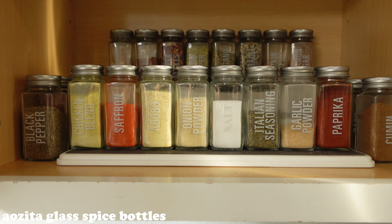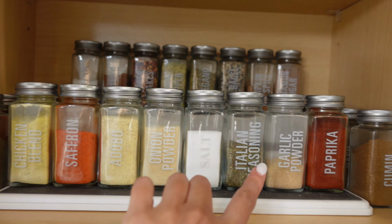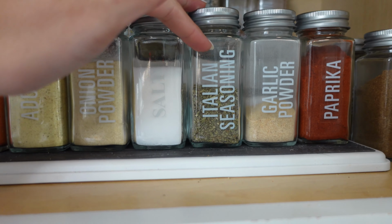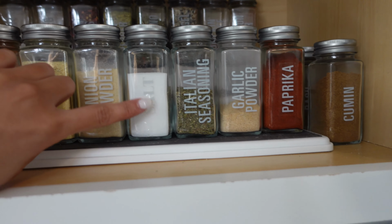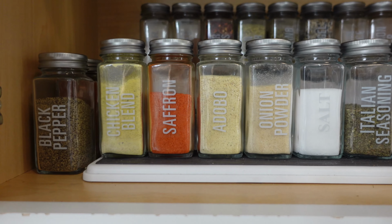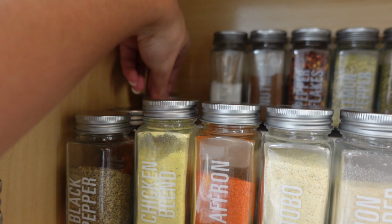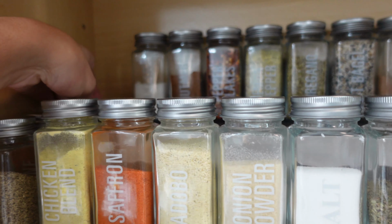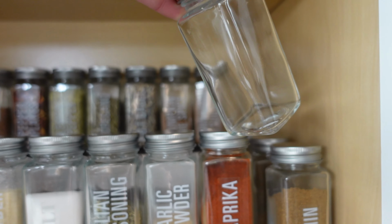And that is these spice organizers. I believe it comes with 24 different glasses and it comes with so many different labels. It did come with 2 different stickers that you could put on it. One of them is black and the other one is these ones, which I personally liked the most. I haven't used all of them. So back here, I have some empty ones with things that I plan on putting on them, or just ones with no stickers.